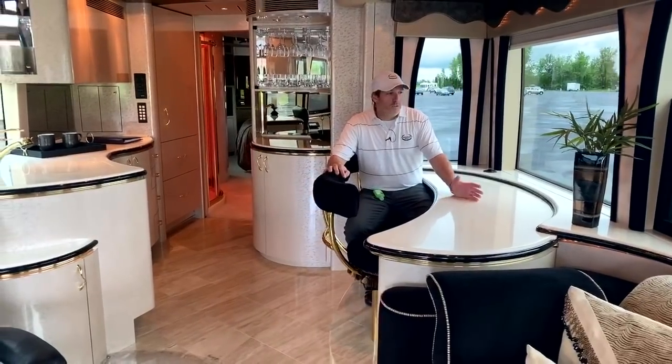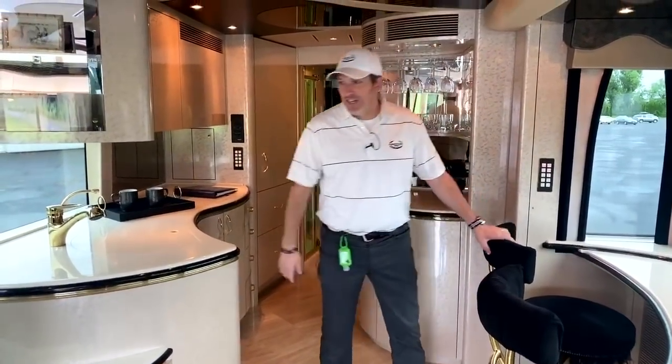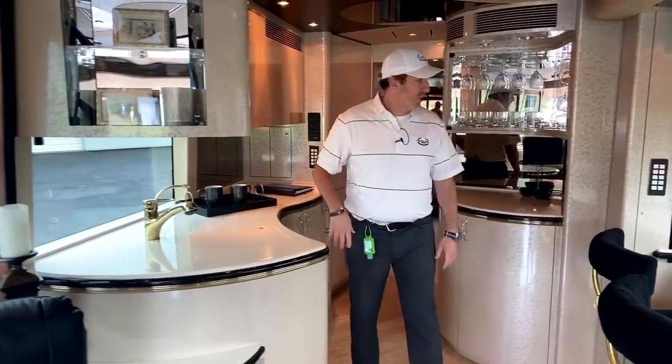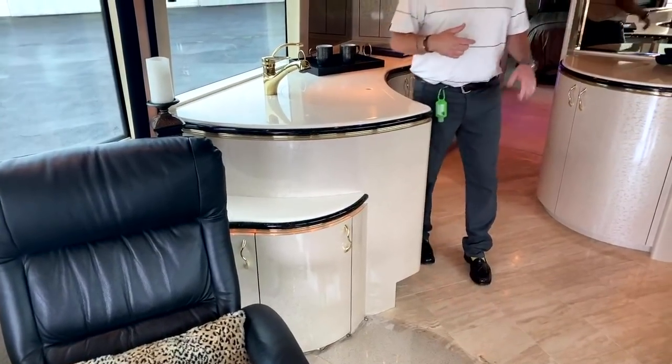And so I don't get to see these too often, so I'm a little excited about this dinette. All right, so lots of storage throughout this coach and really cool features. So stick with us, because what we're gonna do at the end is we're gonna pull the slides in and drive it around the building.